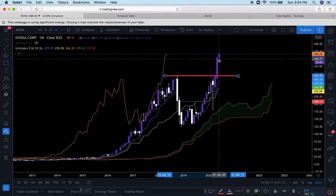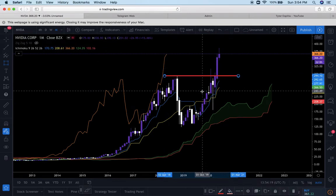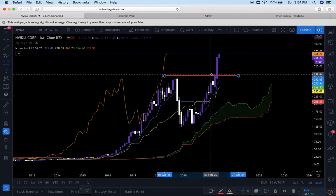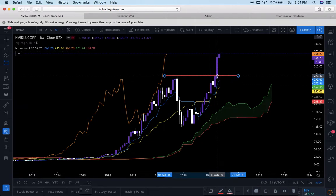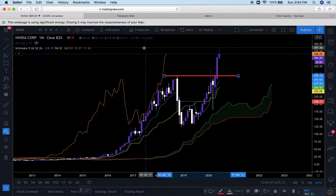Price has already broken out past the previous all-time high, and you can see even at one point price came back up to retouch the previous all-time high at about 293, came right back down, then price came and wicked all the way down to like 176 or so during the start of the coronavirus, then it's just been taking off ever since, and we actually have broken almost $100 per share above the previous all-time high.